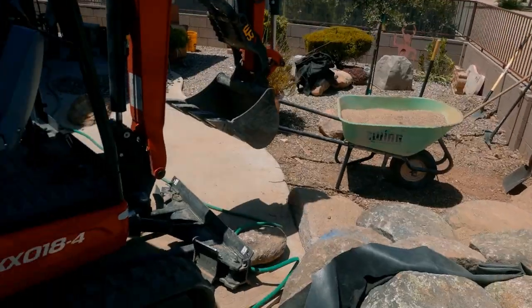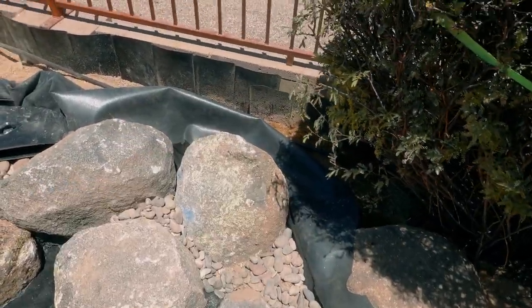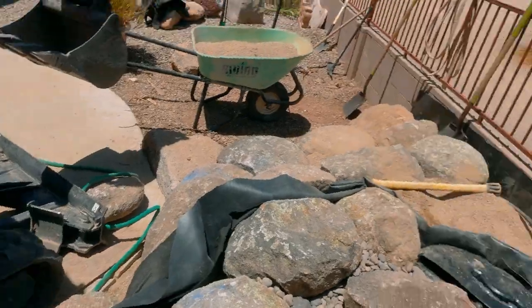And set a couple rocks over here on this side to close that gap between the wall, and then we can get this machine out of here and have a nice visual to really see the way this is looking.